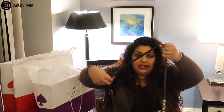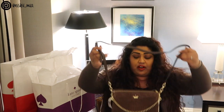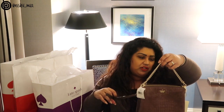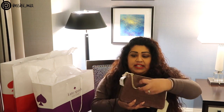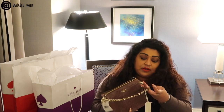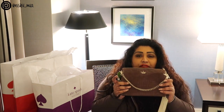There we go, it was all twisted. This is what the bag looks like. It has this really nice gold chain at the front. I don't think you could use it for anything, like to carry on your shoulder. I think it's just detailing, which is really cool. And it clips on and off as well, so I guess if you wanted to travel with it, you can clip this gold chain off just to make it a bit lighter. I love this colour.